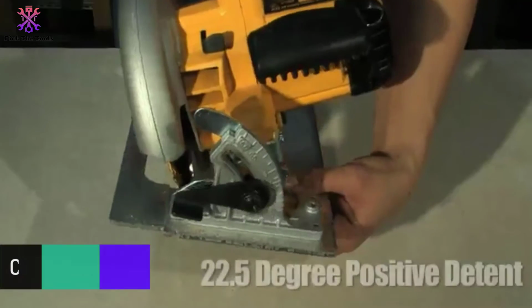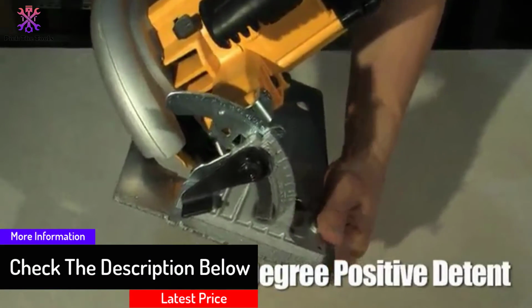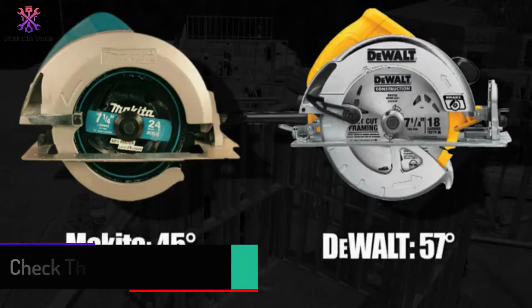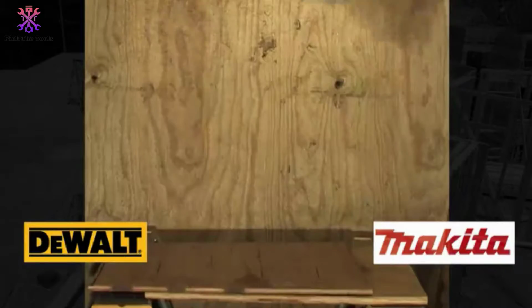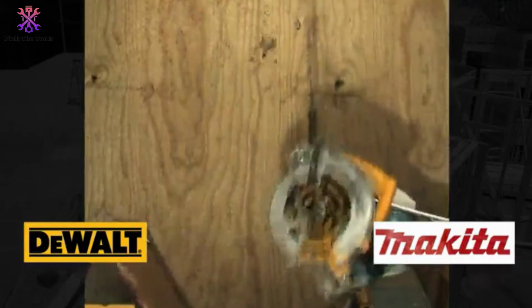Moreover, this saw allows you to cut up to a 57-degree bevel. It surely expands the usability of this tool not only for traditional woodworkers but also for framers, concrete formers, general contractors, remodelers, and many more. You will get a 7 1/4 inch superior quality blade with this, which you need to tighten up before use. How to do it? Just follow the instructions from the manual.